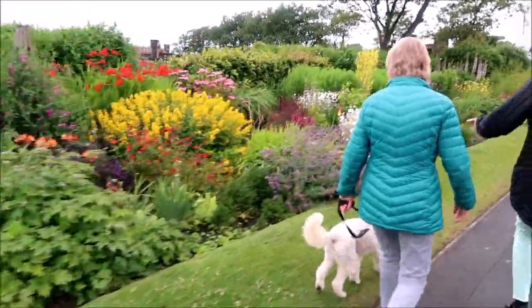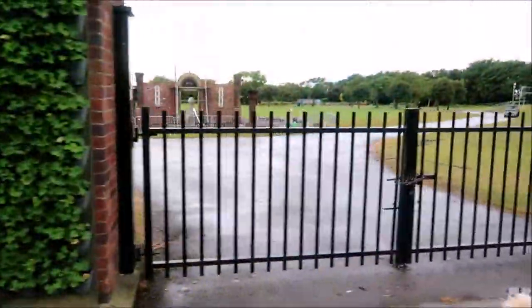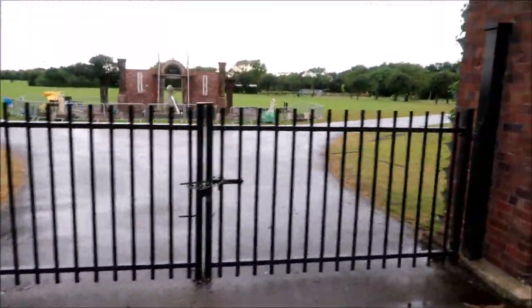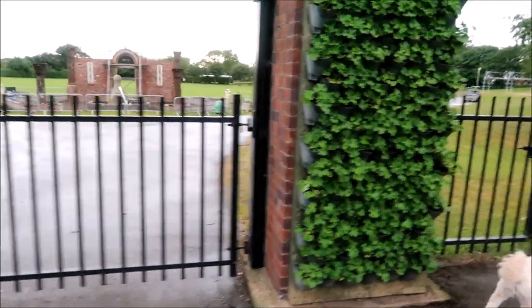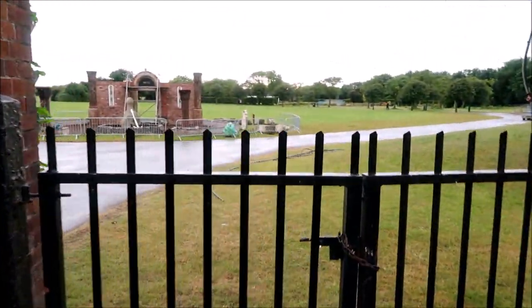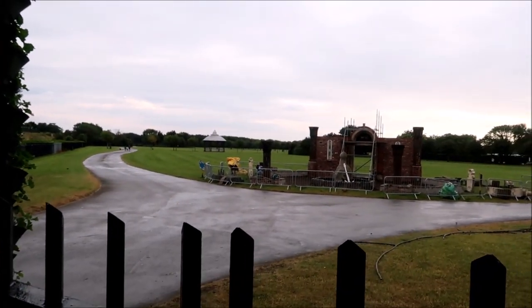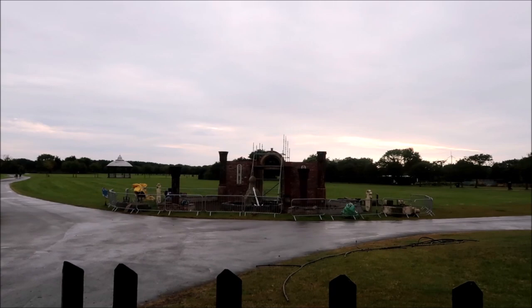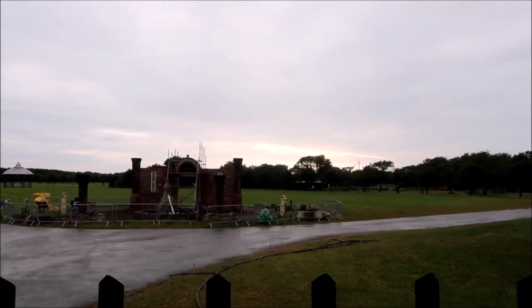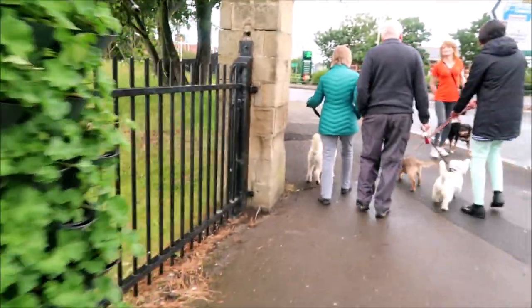Yeah. So yeah, just walking towards Southport now. And here's the main entrance to the Victoria Park, which has been set up for the flower show as well. Yep, we're getting ready for the flower festival. The Southport Flower Show. Oh, okay. It's a lovely big park. We entered it from the other end to walk the dogs from the campsite, and this is the town end of the park.